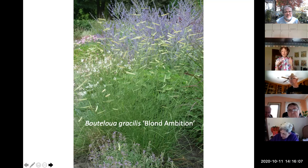This is a lovely plant that's only about 30 inches tall. Blonde Ambition is a big, vigorous grower, but unfortunately, it is not hardy in Minnesota. However, you can grow it and it flowers a lot even as an annual. But if you buy just the species of this blue grama, that is a little shorter and that one is fully hardy.